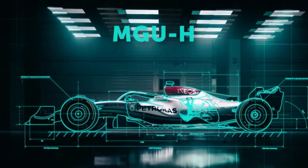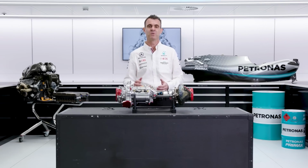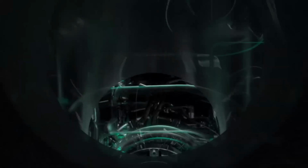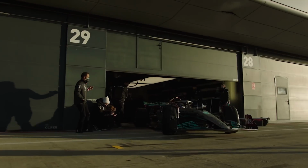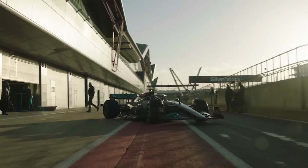Mercedes are bringing their latest upgrade too, and are ready for their big comeback. Yes, it sounds like we're almost saying this every race, I get it. But this time it's different. At least that's what Mercedes are saying. Because they're coming with one big last aero upgrade to bring the W13 to the front of the grid.